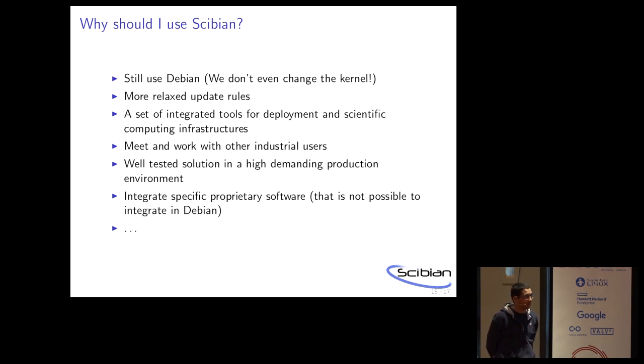It's not the first open source project published by EDF. We also have some business applications that are published, like Code Saturne, Code Aster, OpenTurns, Salome, etc., which are very popular in their field. Our aim is to also package those business applications inside Scibian. It's also an opportunity to meet other industrial users and have a base to contribute around. It's a solution that we tested in production. We actually use everything presented today in production, so it's not some pet project by some IT team in their corner.